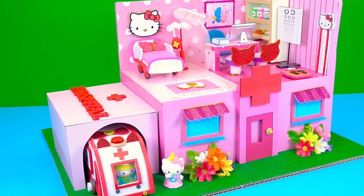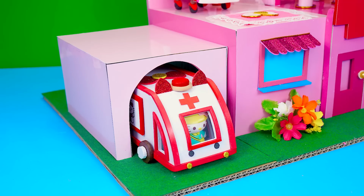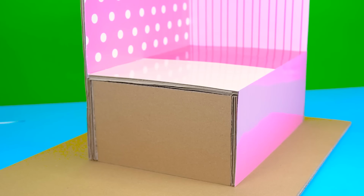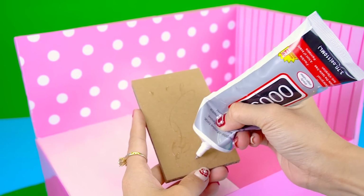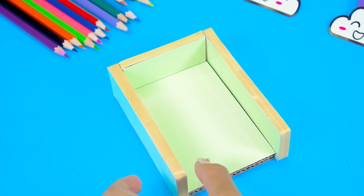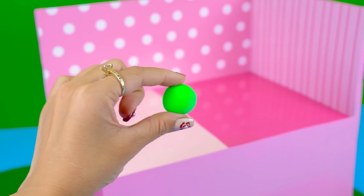Today, I will build a miniature pink hospital from cardboard and polymer clay. Cabinet and put it in the corner of the clinic. Using hot glue stick to stick them together. Making medicine, pills, tablets, antibiotics.